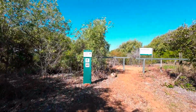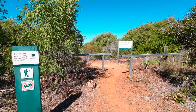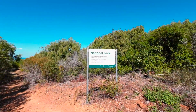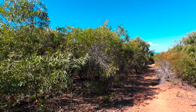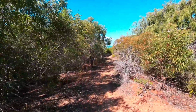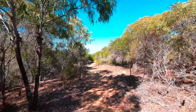So yeah, rightio. Yeah, so cameras may be operating in this area. Yep, that's fair enough. I'm walking, so you can't. So I shouldn't be in trouble or nothing. But yeah, as you see, national park now. This has been set up as a national park back in, I think, 2009. I think it did. So let's go have a look and see what it's down here. So all right, let's go.